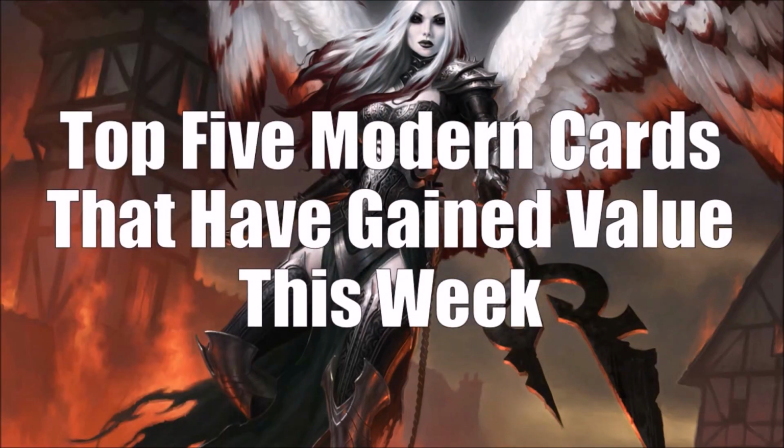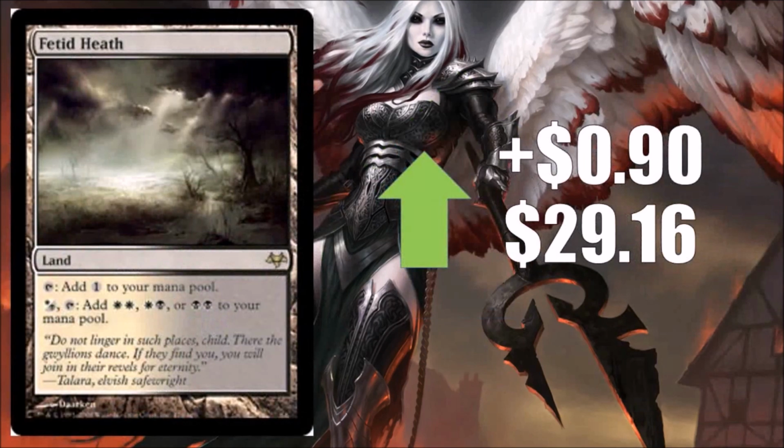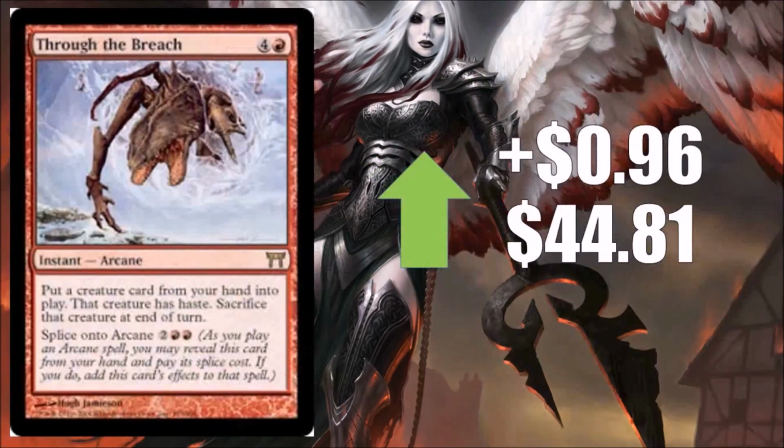Top 5 Modern cards that have gained value this week. Coming in number 5 is Engineered Explosives from 5th Dawn. This is up 80 cents to $49.95. Not a big increase here, but this, as well as the Modern Masters counterpart, have both been really strong in the market. Coming in number 4 is Fetid Heath, up 90 cents to $29.16. Number 3 is Through the Breach, up 96 cents to $44.81.